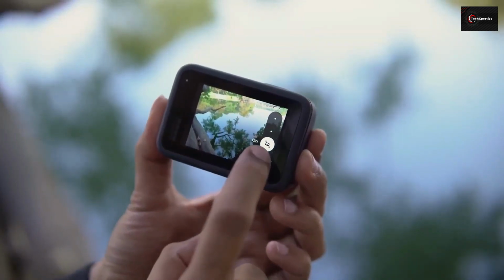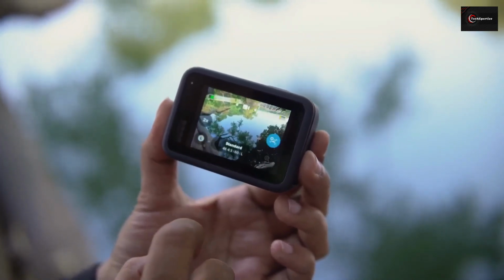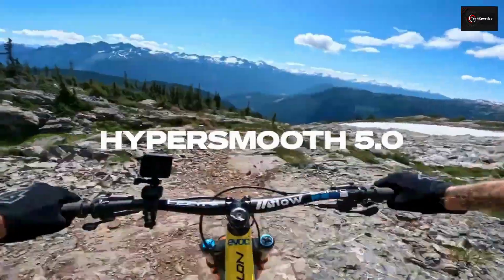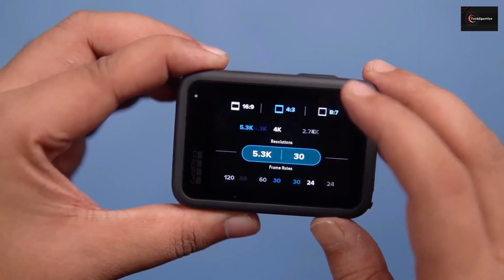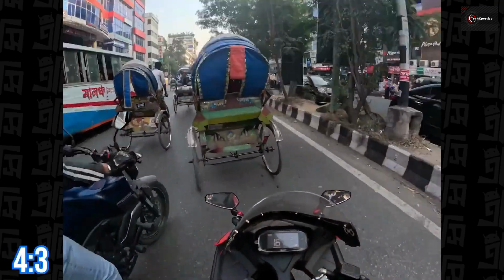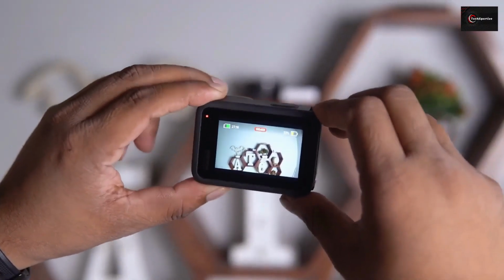A water-repelling lens cover even helps eliminate lens flare and other artifacts to make your photos and videos even more stunning. Its Hypersmooth 5.0 lifts the bar even further with horizon lock, greater stabilization for 4:3 aspect ratio footage thanks to the upgraded image sensor, and auto boost for maximum stabilization with the minimal amount of image cropping.